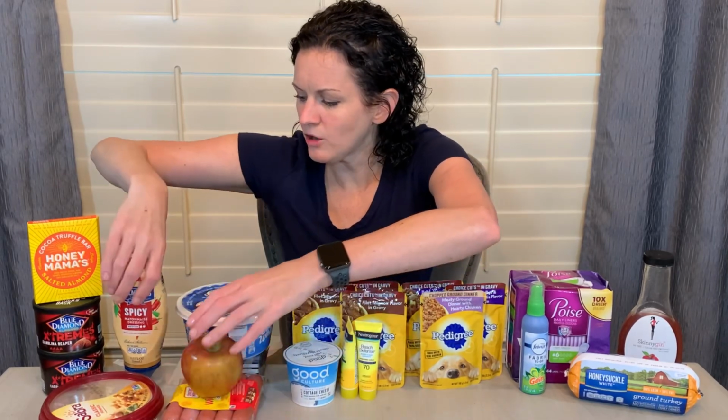The Hellmann's, I noticed a deal on the spicy mayonnaise this week. This is $3.99. There is $1 digital in the Target Circle app. You'll pay $2.99 at the register. Then you'll get back $1 on Fetch Rewards, so double check your Fetch app, see if you have that offer, as well as $1.25 back on Ibotta, making your final cost just 74 cents.